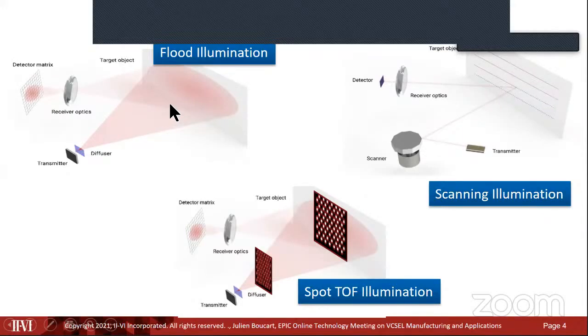Then, the advantage of this flood illumination is that it's rather simple. You illuminate the entire scene at once, and you detect the depth information of the entire scene also at once. So you have no lagging effect, no ghosting effect. But the problem is that now you dilute your emitted power to the entire scene. That means that you need to drive the illumination to pretty high peak power to reach a certain threshold on each pixel on the camera.